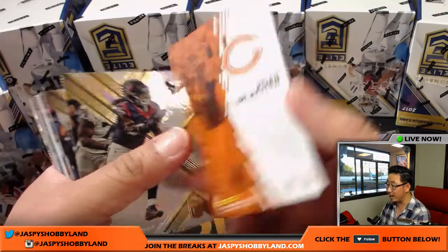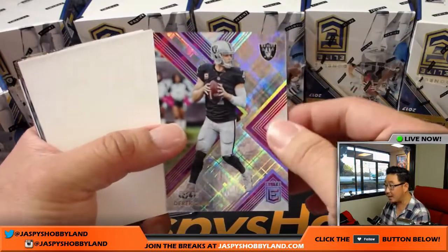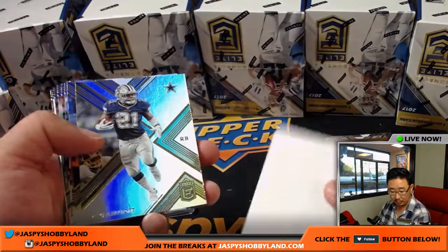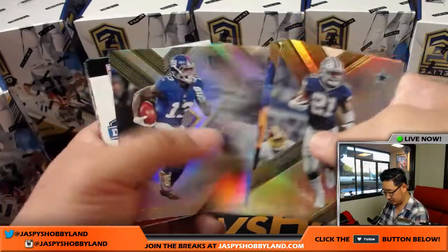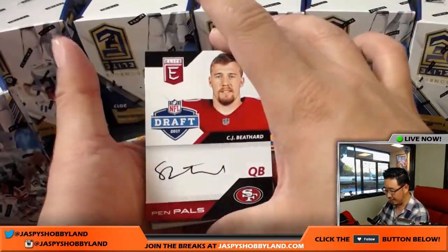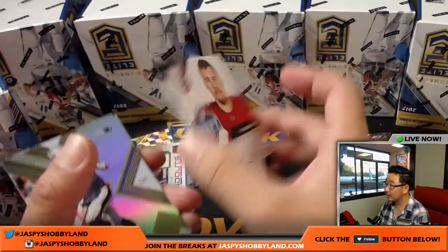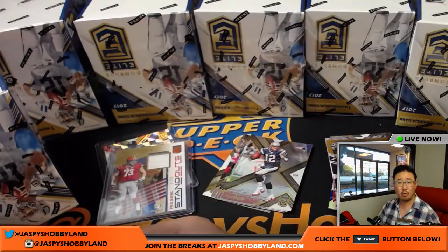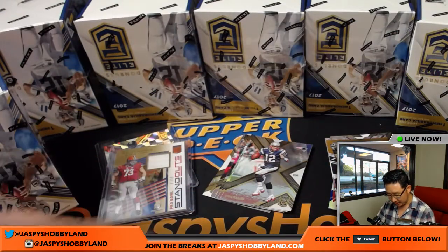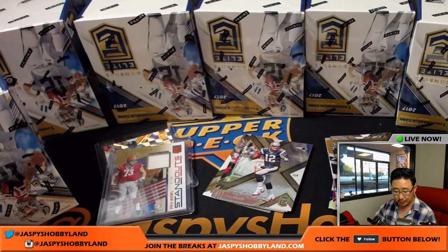Out of 25, Brian Urlacher for the Bears, Ziggy. Derek Carr to 99 for my Raiders. That will be Ziggy as well. And there's your Pen Pals autograph, CJ Beathard. Nice on-card auto. I believe the different colored ink will let you know how short printed it is. I don't know what the different short prints are, but I think like green and red, maybe train whistle type short prints on those.